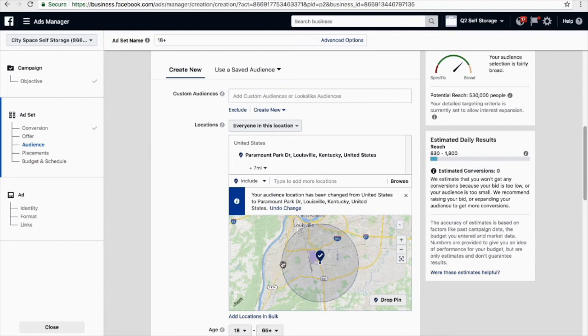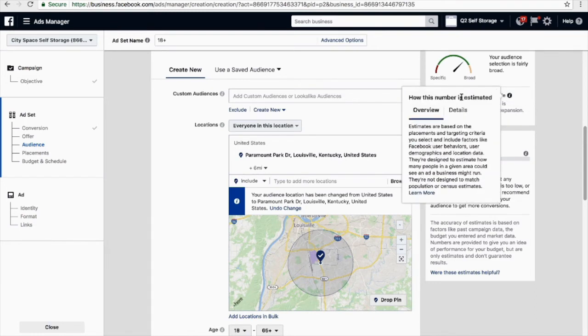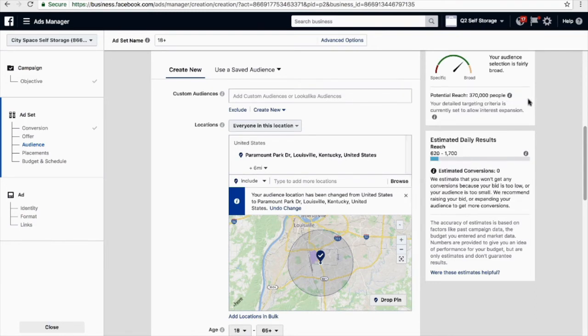Then I look at the map. I know that's a pretty broad reach, and I'm actually going into some other facilities that I own. I'm looking at the 7 mile. I've decided I'm going to cut it back to 6. Now let's look. 370,000. I want to make sure, if at all possible, I have at least 250, but let's run with this for now. If this doesn't work, one of the things I can do is change the size and test that and see which works better. So this is our audience.